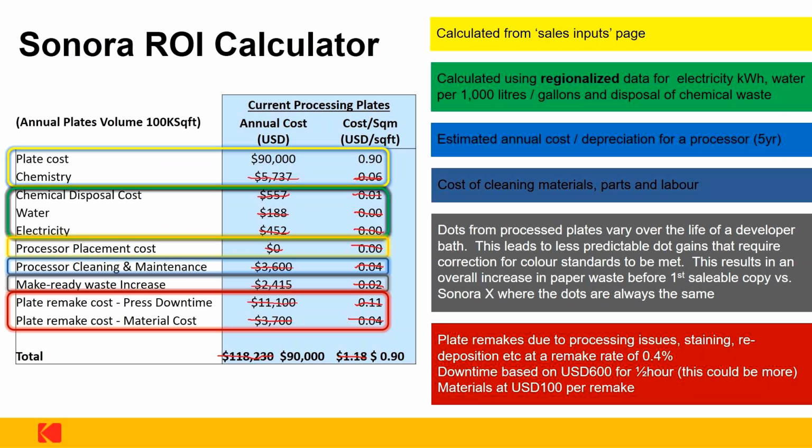Users of Sonora process-free plates, whether they be Sonora X, Sonora XP, Sonora News, Sonora XN, any of our Sonora process-free plates, have been able to see a significant improvement to their bottom line from areas actually that they've never thought would be impacted by plate technology. Talking about press downtime, make ready waste, all impacted by being able to go process-free. Chemistry costs, chemistry disposal costs we talked about. That is an often overlooked line item that printers often overlook. If you're not using Sonora process-free plates today, you might want to consider having your Kodak rep walk you through an ROI model to see the benefits that you could be missing out on.